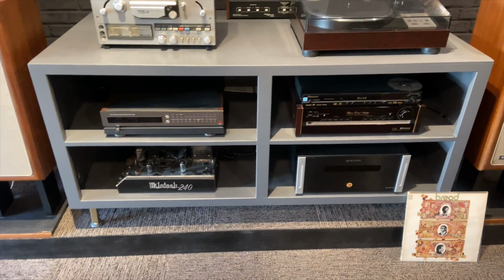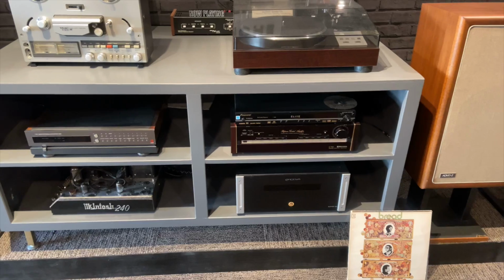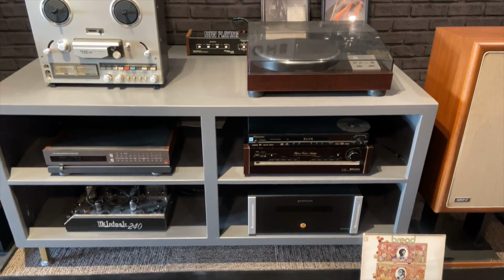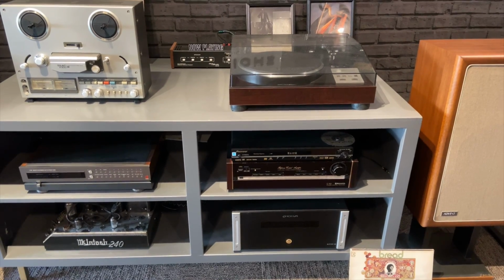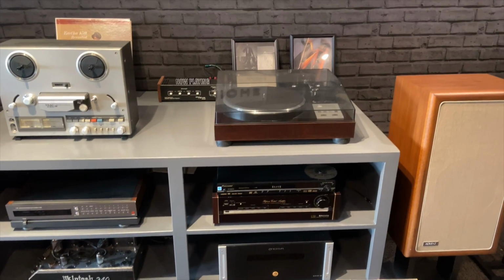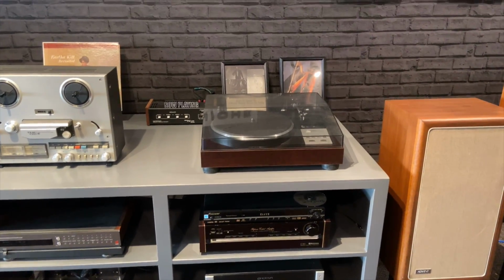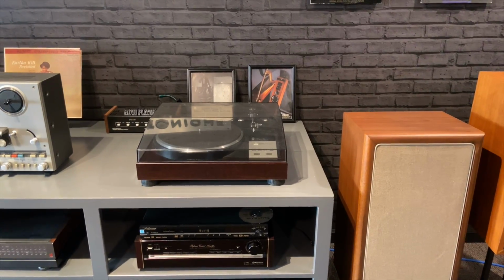I'm currently using an Emotiva amp in here. A bit ironic since everything I have is vintage except for that unit. Then I have an Elite Pioneer C90 preamp that I really like. I have a couple of those. And then a Mitsubishi LT30 turntable, which is a quite awesome turntable.